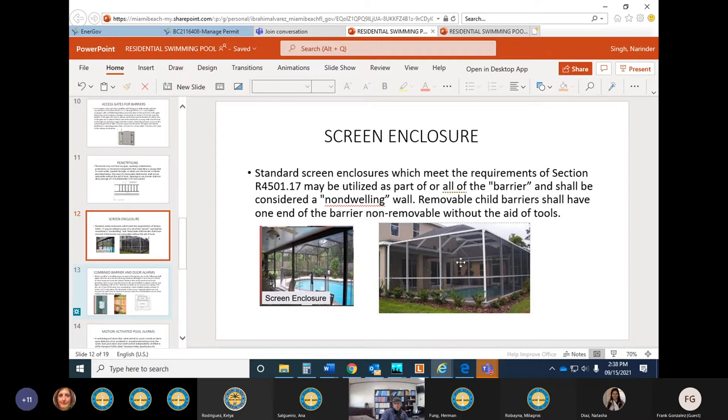You have all the cases like this, where there might be a, we haven't gone into yet, but there might be a combination of alarms on these doors, and any door that exits from the screen enclosure itself will have to comply as well with a 54-inch latching device and the self-closing.